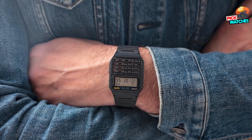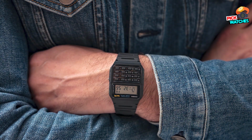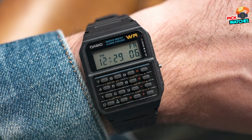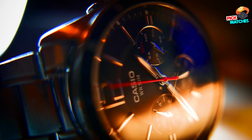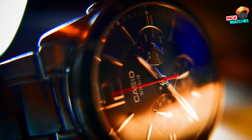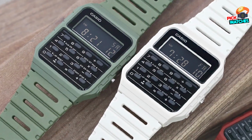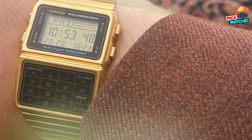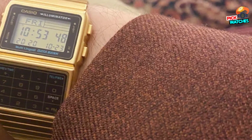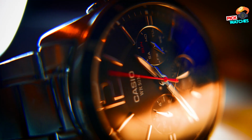In fact, this one actually features in the vintage collection on the Casio website, which makes me feel ancient, quite frankly. The standout feature of this watch is the 16-button interface that allows you to run some pretty complex calculations from the comfort of your wrist. It also features a dual-time display that lets you see different time zones side by side and the standard date indicators we've come to expect from most Casio digital models.